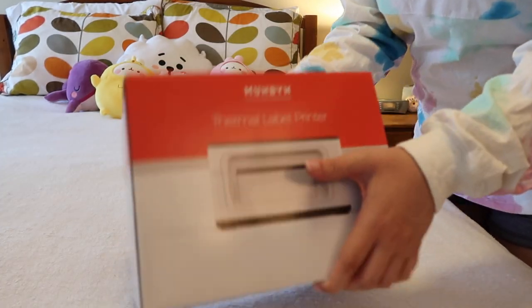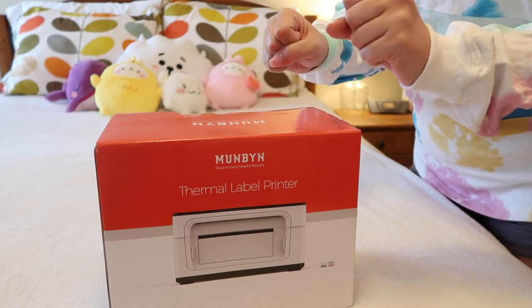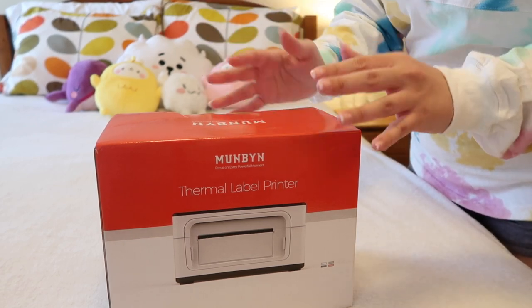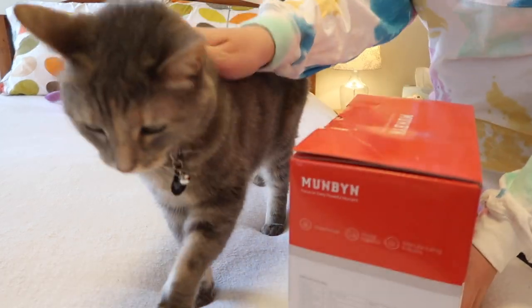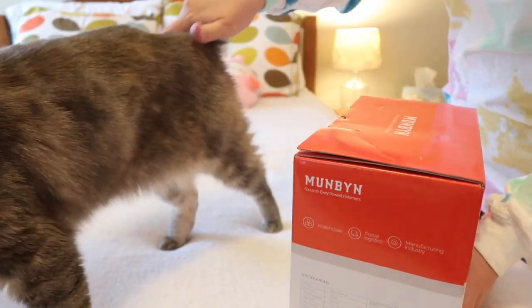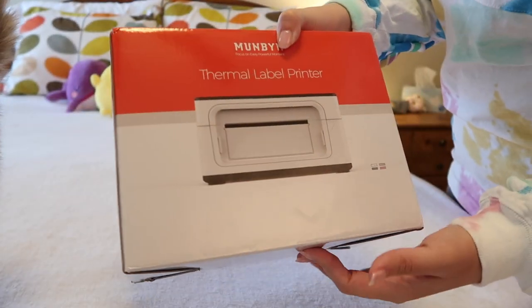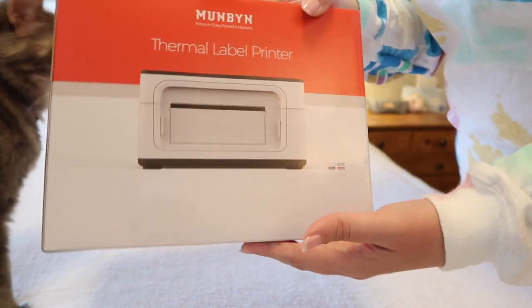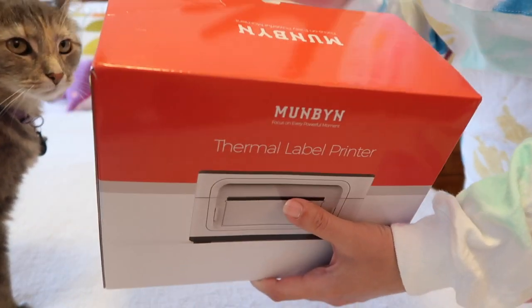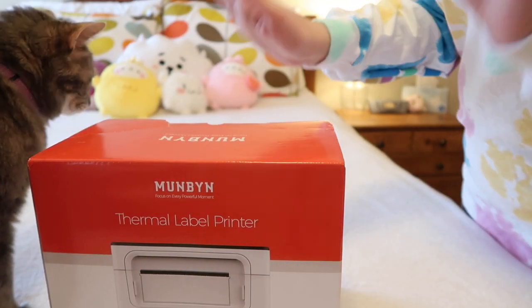Hey guys, I'm so excited. I got a new fun little gadget that I'm really hoping is going to help me out a lot. Oh, my cat just showed up. So this is Olive, who is also the namesake of my shop, Happy Olive Studio. But anyways, oh my god, there's a tail. Anyways, I'm so excited. I really wanted to just open this on camera and get everything set up for this little vlog that I'm doing.